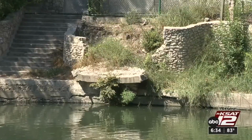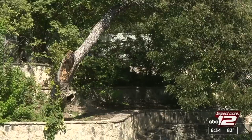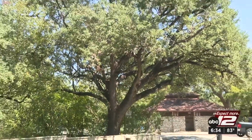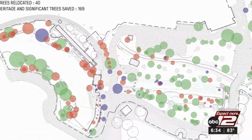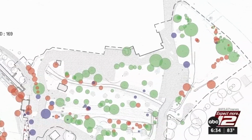In many cases, these trees and the cultural resources are competing for the exact same spot. Some trees are also being removed because they're an invasive species or considered unhealthy trees. Others are being relocated. Some of them heritage trees, meaning they're 24 inches in diameter or bigger. In some cases, we're talking about maybe moving it just 10 to 15 feet. There are all these large cypress, none of that's getting removed. Check out this map. The green dots show the trees that will stay, the blue, the ones to be relocated, and the red dots, the trees to be cut down.